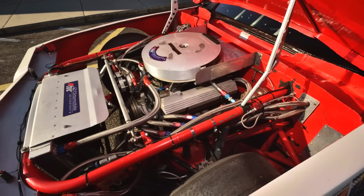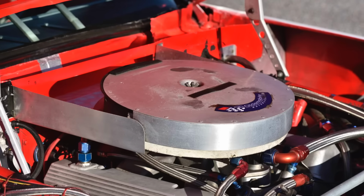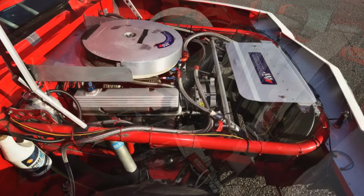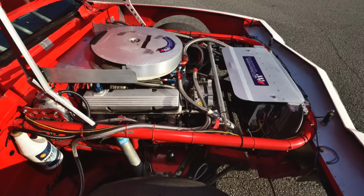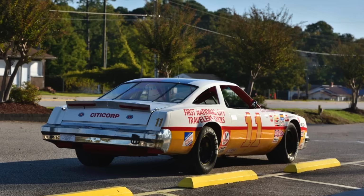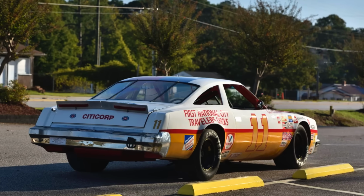It's got a 358 cubic inch NASCAR engine, dry sump of course, Brodix cylinder heads, 4-barrel carburetor, Jericho 4-speed. Then it's got that great gold and white paint job with all the original stickers and artwork on there. This thing is just a great combination, and I would expect it brings pretty good money.